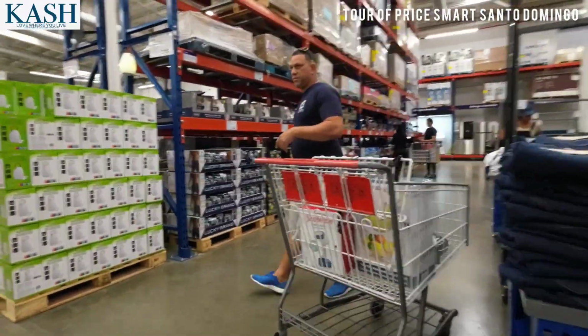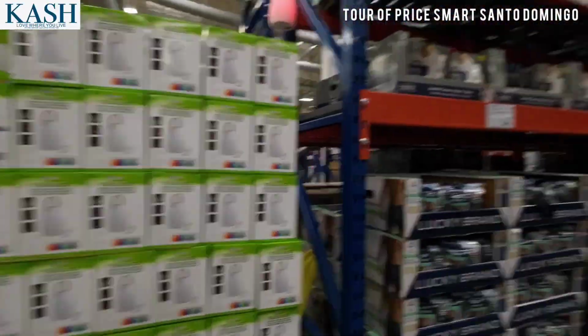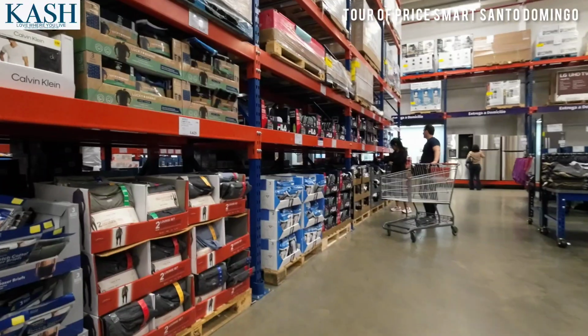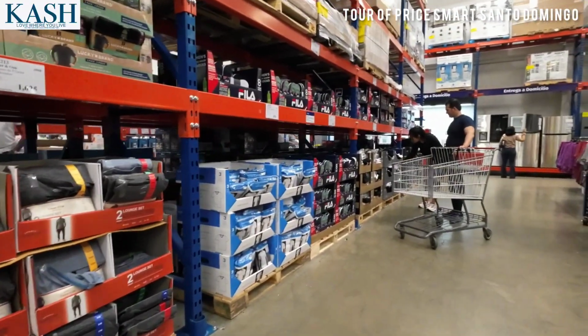Finally found one. I paid $120 plus taxes, all that nonsense. I ended up at like $140 for a razor that was absolute garbage and did not do the trick. So in Santo Domingo, not here at PriceSmart, but I believe I was at Agora Mall.